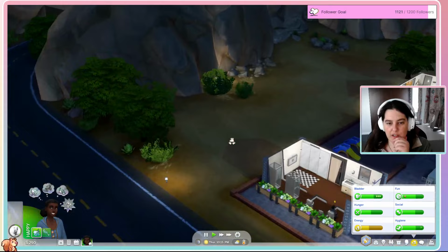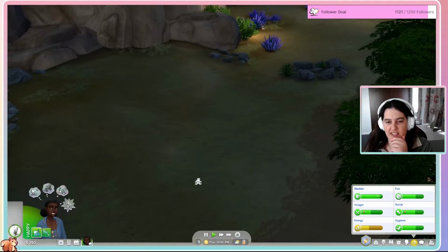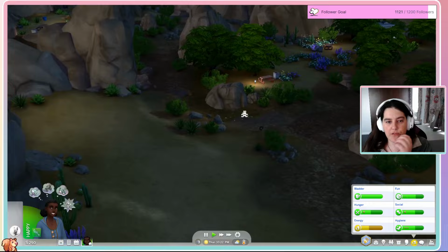Oh, look at all that dust. That's a nice effect. How fancy. Okay, what else can we do? We can look for some frogs if the frog stuff shows up.